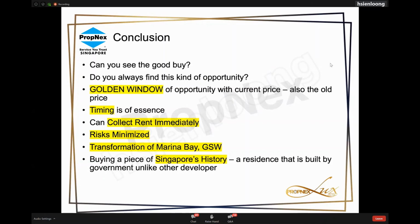So there's a golden opportunity with the current price because we are really almost selling as previous at launch price. Timing is of the essence, which is definitely now. Can collect rental immediately. Okay, because a lot of buyers still don't like that they must wait the 3 years TOP and then you can rent out. But for Marina One, because it's already completed, you can rent out immediately. So there is instant yield despite it being a new project.